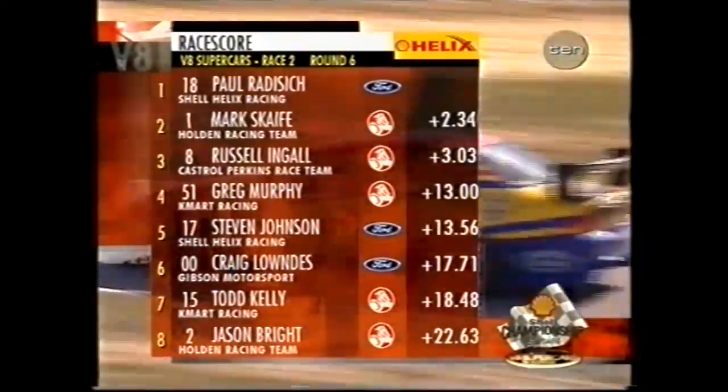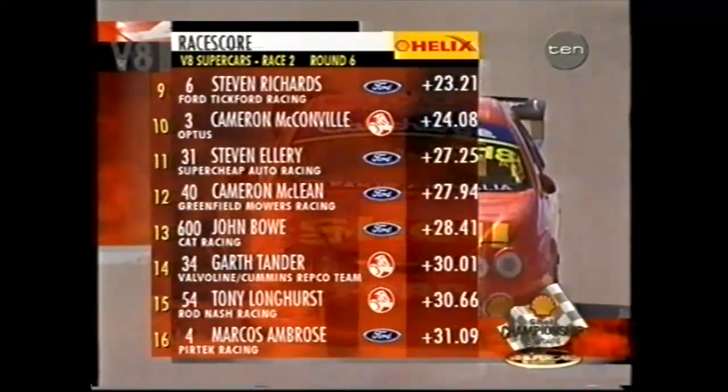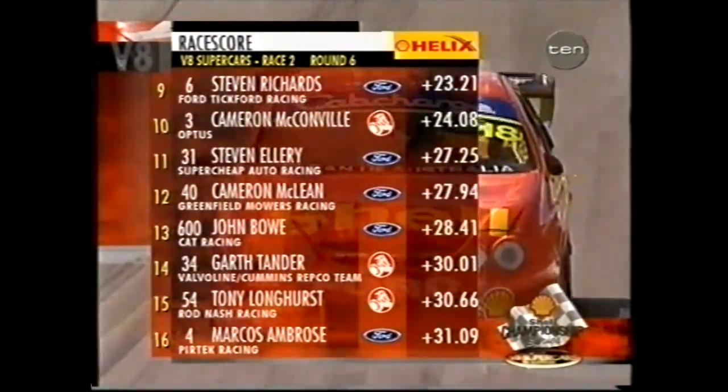Here is the Shell Helix race score. Radisich, Skaife, Ingall, Murphy, Johnson, Lowndes, Kelly and Jason Bright 8. Steven Richards and Cameron McConville rounding out the top 10. We'll see you back at Barbagallo Raceway on the other side of this.